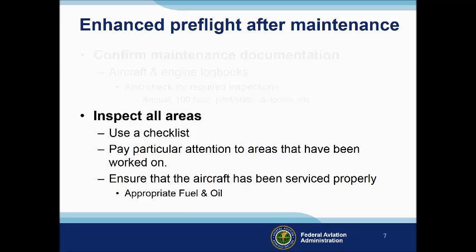Also make sure that all the required inspections have been performed and documented. When looking the aircraft over, take your time. Use a checklist to make sure you don't miss anything and pay particular attention to the areas that were worked on, including any disconnections that may have been required to access the parts that were serviced. Make sure the machine has been serviced with proper type and grade of fuel and oil.